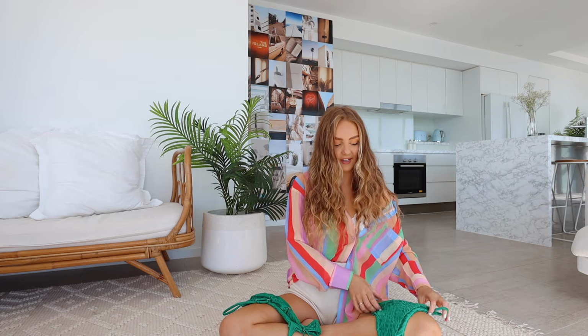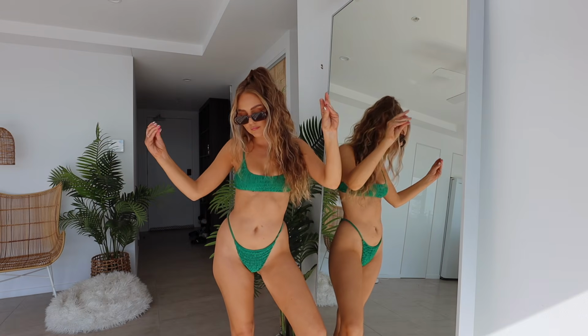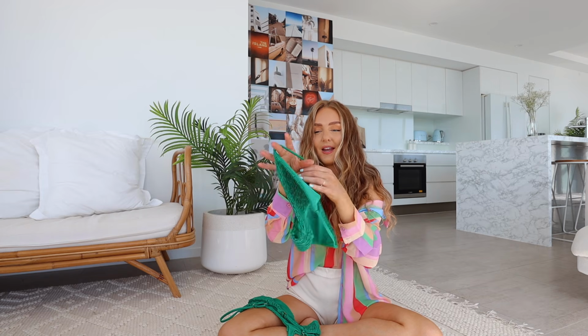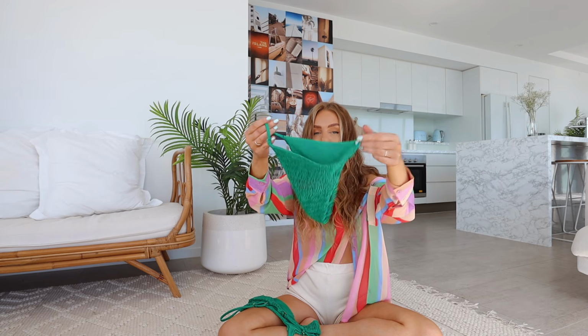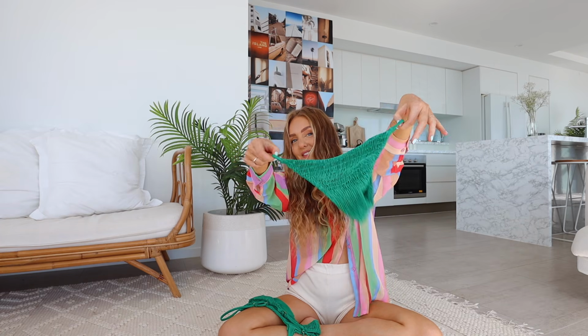Very cute, very flattering. I will say I think I needed to size down. I didn't get my normal size, but these pants slip down when I'm swimming at the beach. These are flattering. Normally when they're string side pants, they don't have a lot of coverage at the back, but these ones do. I mean, for some people that might not be much coverage. For me, I'll take what I can get.